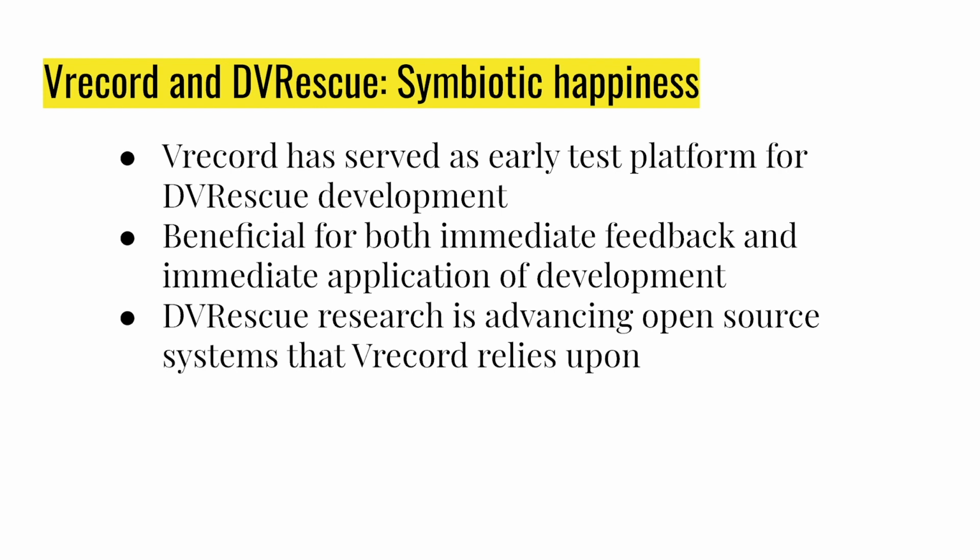As the process of DVRescue development has been purposefully iterative, integration and testing through the existing vRecord tool has been incredibly beneficial for both projects. As underlying capture methods for DVRescue are tested and developed, they have been rapidly integrated within vRecord, which aids in the gathering of feedback from our project partners through applied use. This has proven invaluable for discovering problem areas in capture in advance of our final deliverables. This also has been great for the vRecord project, as it has expanded its utility into the realm of digital video.